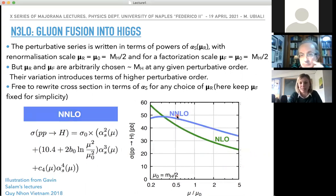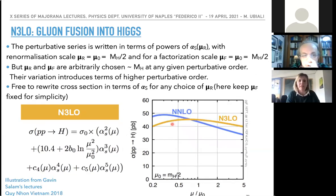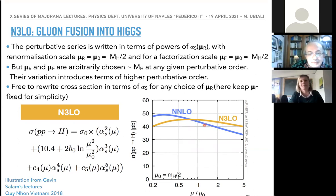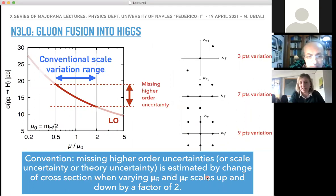Then they go to the next to next to leading order. And again, you vary the scale. You expect this to be here, but it's slightly off again. So it's not within the band of missing higher order uncertainty that was foreseen by the knowledge of the previous order. Only at the next cube leading order, you start seeing a convergence, because this region, which is foreseen by the next to next to leading order, you find the next cube leading order calculation to be there, okay? So this is a convention that starts working only at next cube leading order. So the convention is that missing higher order uncertainty is estimated by a change of the cross section when varying these scales up and down by a factor of two, okay?